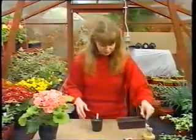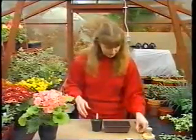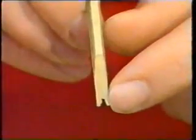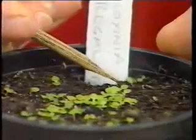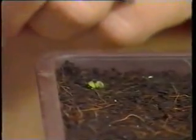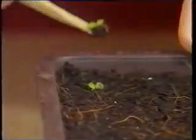So prepare a tray of moist compost. And to make life easier for myself, I take a split cane and with my knife just flatten the end and cut a little notch in it. And that means I can lift the seedlings out without having to touch them because they are so tiny, and just push them into the new compost. Placing them quite close together because they are so small.